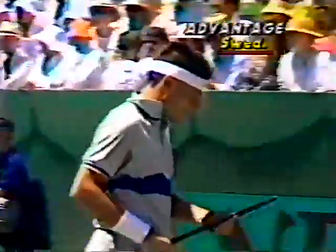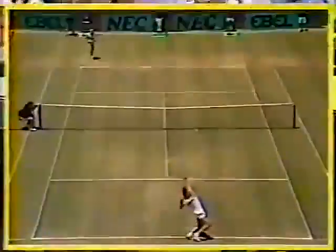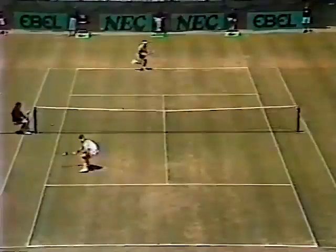Had room to swing there. Yes, and that's the danger. Sweden. You can see this serve, compared to the last one, comes straight into the hitting zone for Pernfors. He just stands there and clubs it down the line. Second break opportunity.